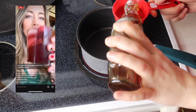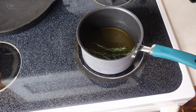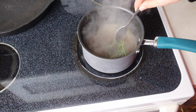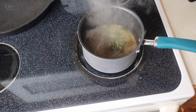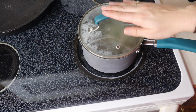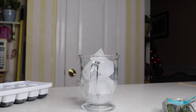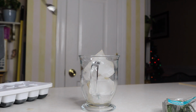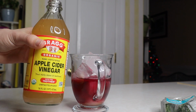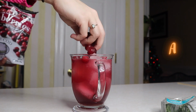And last but not least, we are going to be trying this digestive mocktail from Liz Moody on TikTok. First we are starting off by making a simple syrup. To do that, we are bringing half a cup of maple syrup and water and a sprig of rosemary with a sprinkle of cinnamon to a boil. Once it comes to a boil, you want to bring it to a simmer, cover it for about 20 minutes. Then once that's done, you fill your glass with ice, add about 2 tablespoons of that syrup, 1/4 cup of pure cranberry juice, a tablespoon of apple cider vinegar, top off with ginger kombucha, and garnish with frozen cranberries.